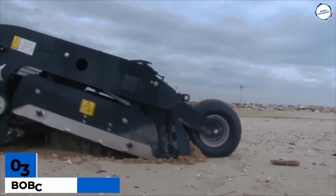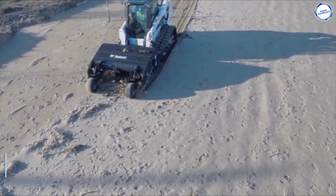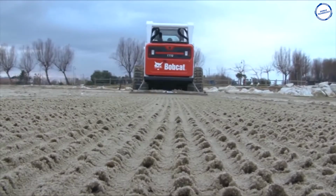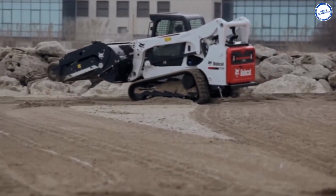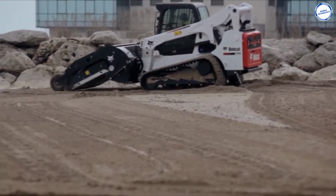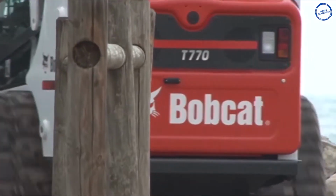Number 3. BOBCAT Sand Cleaner. Next up, we have the BOBCAT Sand Cleaner, a smart cleaner to level out sand and collect all the trash residing in the sand. The American company BOBCAT normally creates unique and noteworthy machines, but this time the company went for a piece of equipment as part of its environmental contribution.